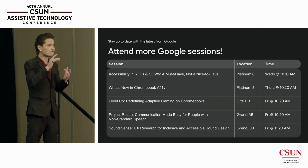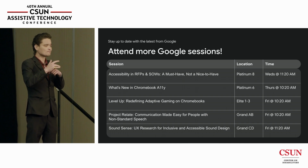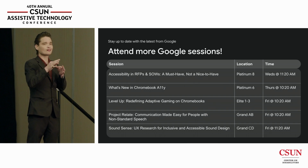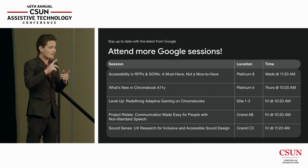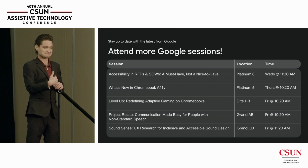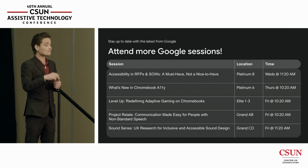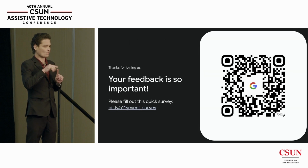So this is our big kickoff, but we've got a lot more sessions planned for this week. Just later today, we've got accessibility in RFPs and SOWs. On Thursday, we've got what's new in Chromebook accessibility, so a deeper dive into that area. We've got redefining adaptive gaming on Chromebooks coming on Friday. Also that day, Project Relate, communication made easy for people with non-standard speech, and SoundSense, UX research for inclusive and accessible sound design.